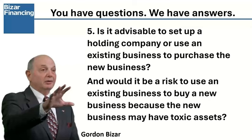So back to the first part of that, is it advisable to set up a holding company? Some people call them holdcos or holding companies, but the real name for them is special purpose entities, SPEs, or special purpose vehicles, SPVs. They're a brand spanking new company that you set up to be the buyer. Your existing company, or you personally, owns the SPE. So now you've created a cutoff at the SPE from the risk of buying the business.